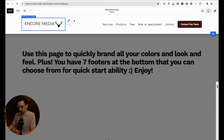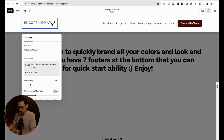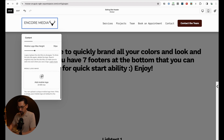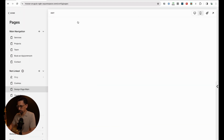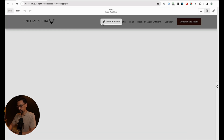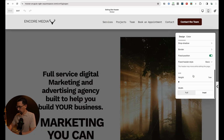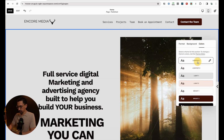Now let's change this, it's way too big. So 85, I'll go 70, and then mobile, I probably guess it's a little too big, so I'll go 50, 55 right there. Encore media, don't need it, all caps, that's good, perfect. All right, great. Now we already have a much better feel and experience, way cleaner. We've got to change the color here, and there is a drop shadow that's on here, so let's get rid of that. Drop shadow, remove. Yeah. Okay, cool.